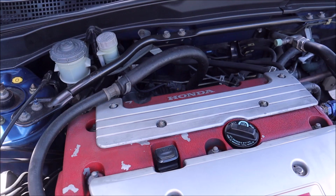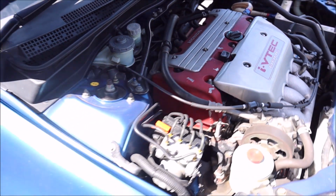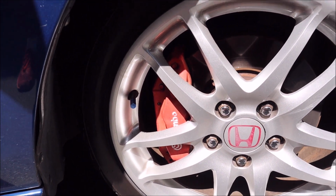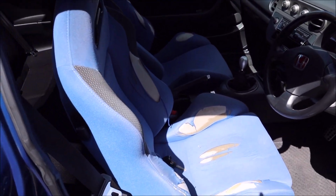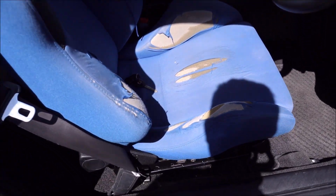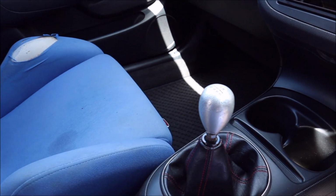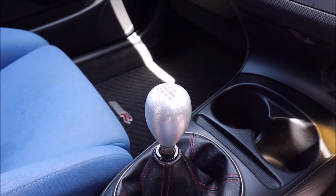I'd also like to get my valve cover repainted because when I hit it with the water blaster, a whole lot of paint all chipped off, and the brake calipers have kind of gone pink, so I'd like to redo them as well. Obviously I need to redo my seats because they are pretty shot to bits and they're starting to put little bits of foam everywhere, which is getting annoying, and I'm going to need a new shift knob because this one has gotten all chipped up by the previous owner, who must have had a ring on his hand.